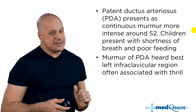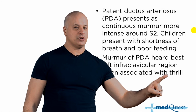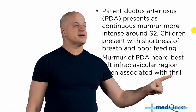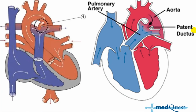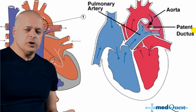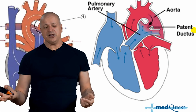Now, PDA, though, is a baby diagnosis. It's heard in the infraclavicular area, underneath the clavicles. And a thrill is a palpable murmur. That's a murmur that's so loud, so intense, it sends a vibration you can feel. And if untreated, you get congestive failure and pulmonary hypertension. There's a patent ductus arteriosus. There's the connecting point. Now, this is a normal embryonic finding because, remember, we don't want blood going to the lungs in infants. I should say inside the uterus, excuse me.